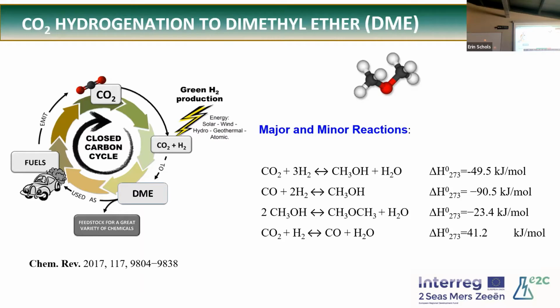And if we talk about the reaction itself, here are the major reactions which occur during dimethyl ether synthesis from CO2. There are several reactions taking place. The most important one is synthesis of methanol, which is the intermediate in the synthesis of dimethyl ether from carbon dioxide. Methanol can be obtained from CO2, and also from CO.